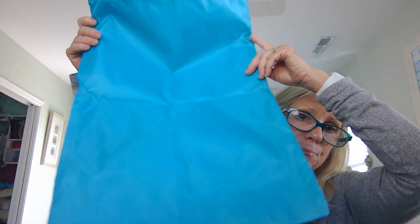But I got basically 6 bags in this kit, which I think is a great deal because most of them only come with a large, a medium, and a small. You might get a laundry bag. This one came with 6 altogether. You get a shoe bag, a laundry bag, 2 large bags, a medium bag, and a small bag. So you get a lot of stuff. So this is the laundry bag.